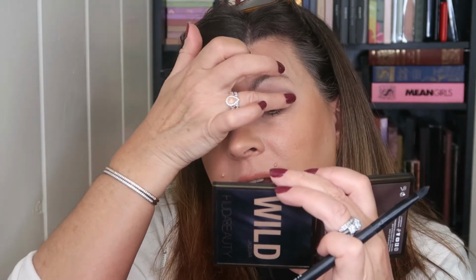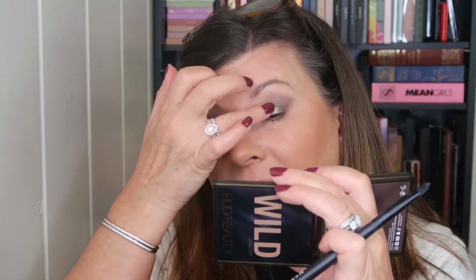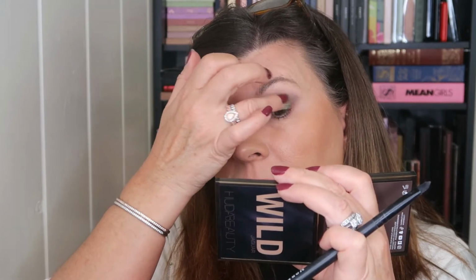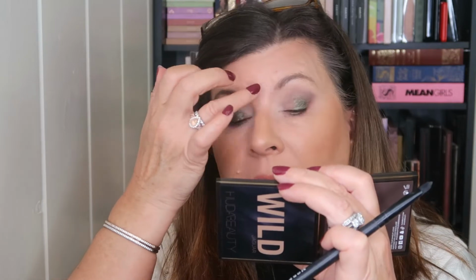Oh, I love this. Out of all of these palettes that came out, I skipped all the brown Obsessions ones just because I felt like those are all colors I already have. I really feel like I didn't need anything from that. When these animal ones came out, they have the Cobra one, I think it's like a Cobra or Python or something. They had several. And this was the only one that I was like, wow, I think I would really like that one. And I think I do really like this one.